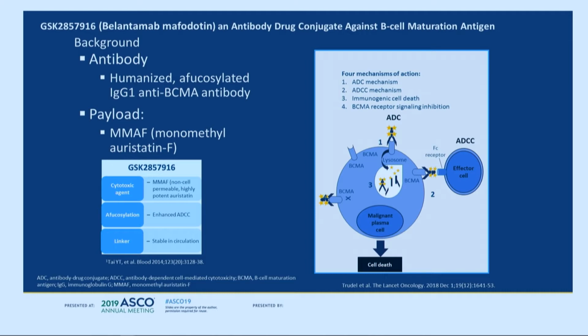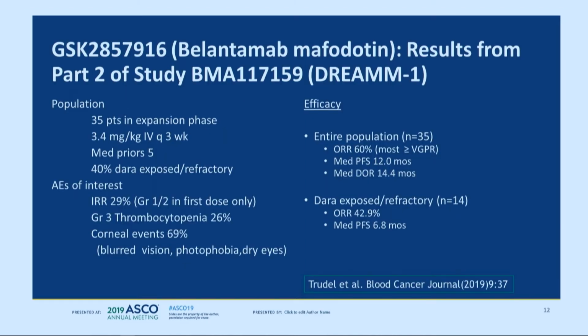So just like it was borrowed from the lymphoma world, GSK had this compound that had a very long number and was just known as the GSK drug, but now they have an even more complicated name of belantamab mafodotin. So if you can pronounce that, that's great. But once again, overall response rate, 60%, heavily pretreated.